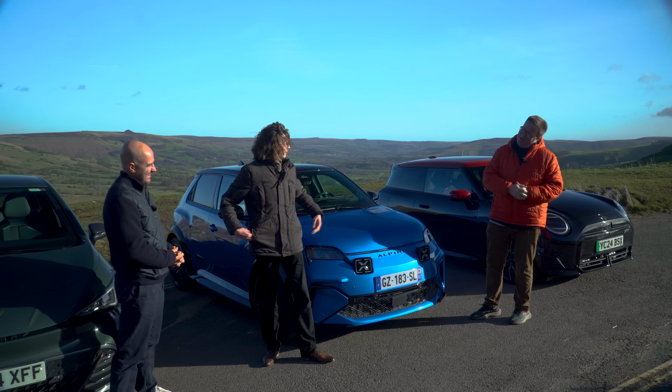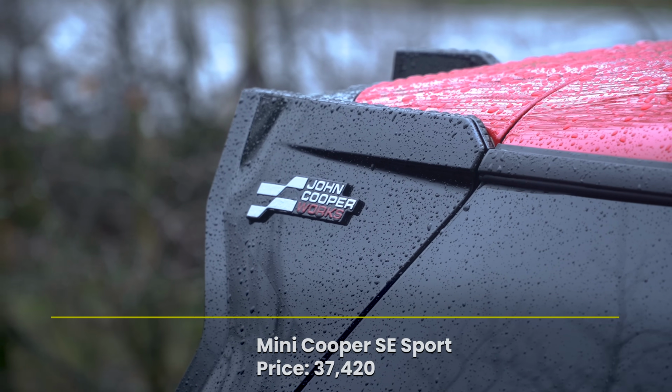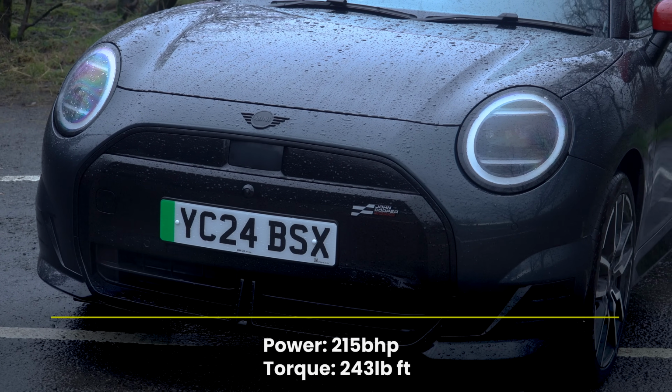Illya, what have you got, mate? I've brought the Mini Cooper SE, which is a Mini Cooper S, but electric. It has about 215 brake horsepower, and without all the silly sport bits that this one has, and which you don't want, it costs £34,500 and does about 240 miles.